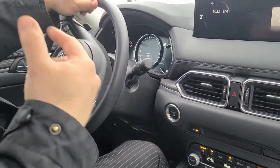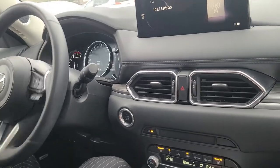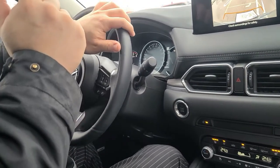Do you also have the start stop feature on this or no? What is it? The start stop feature? Like you know when you stop for too long and the engine shuts off? It's going to hold the brake for you? No, the engine shuts off when you stop for too long. Okay, the engine shuts off.